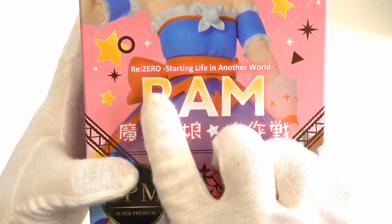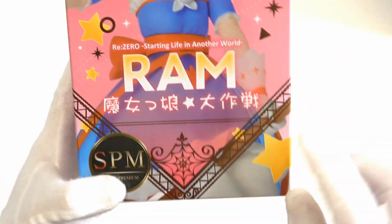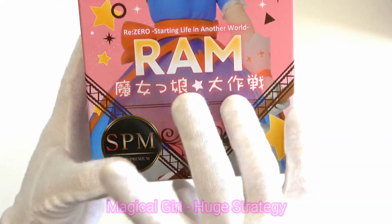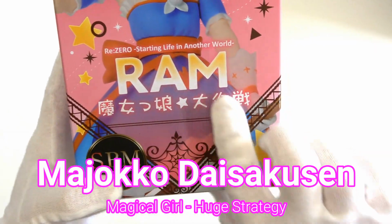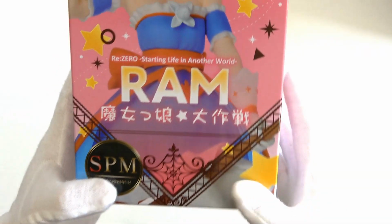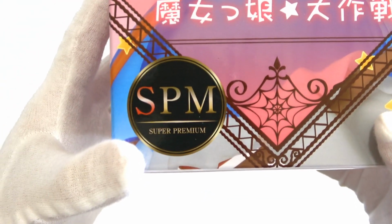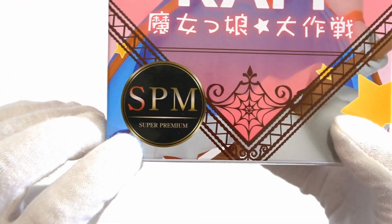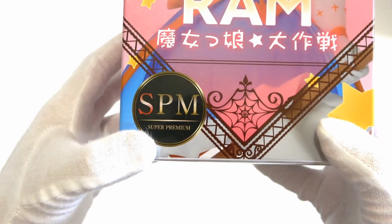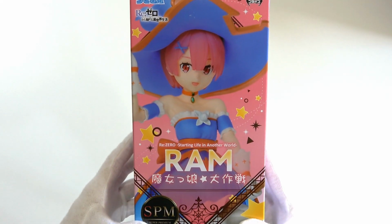Down here we have our ReZero Starting Life in Another World, and Ram kind of right in the center there. And we have some Japanese down here, which is pretty hard to translate. I mean, this much I can get, the Major. But yeah, it's kind of tough, but she's a magical girl, so we're going to go with that. And then down here we have our SPM Super Premium logo, which we haven't seen in a figure for a little while. So yeah, hopefully they've done some good stuff recently. But that is the front.